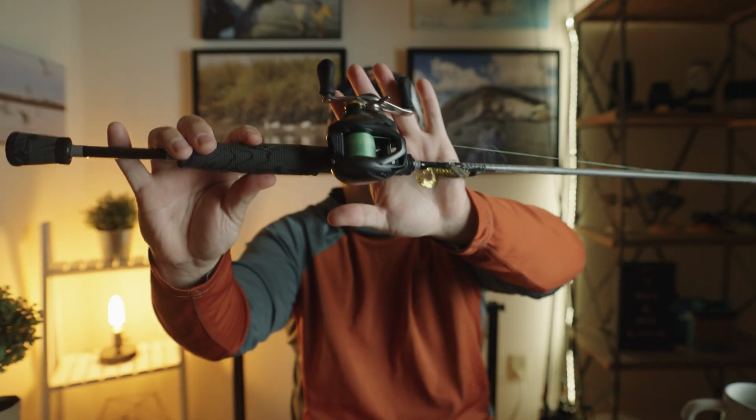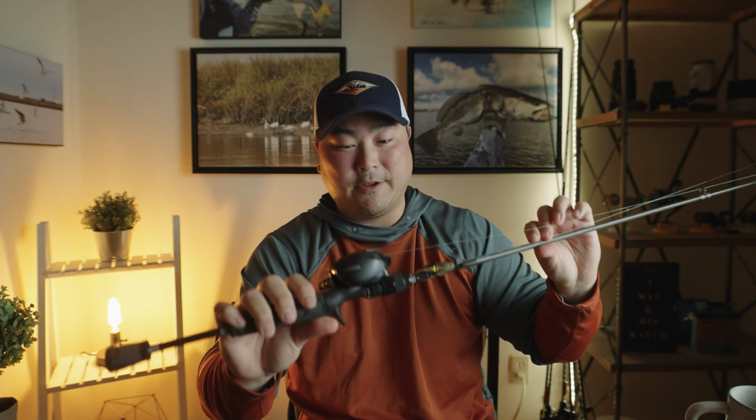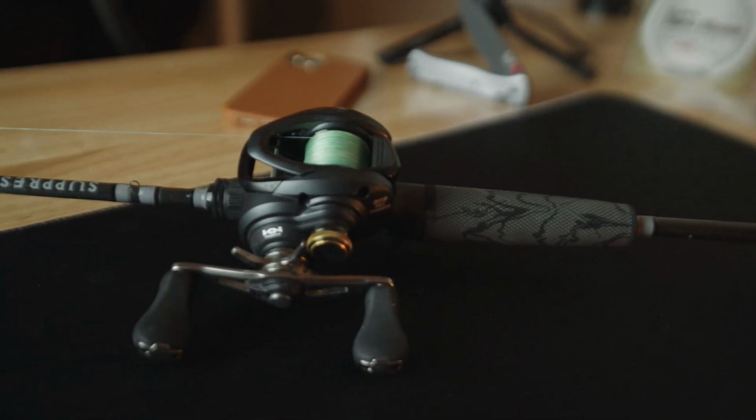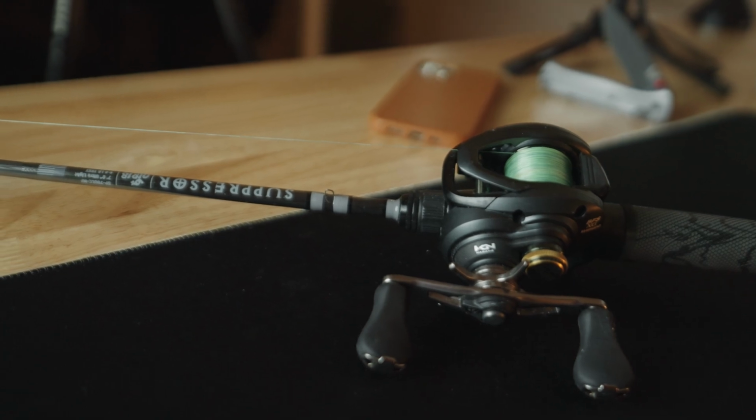So when I heard SHIMANO was coming out with a CURADO BFS, as you see right in front of you, this setup right here is a freaking beast. I wouldn't say it's the best setup to throw the super ultralight stuff. I can throw 1/8 ounce without any issues. When I get down to 1/16 ounce, and I'm not talking about just the jig head itself or a 1/16 ounce hook on a worm, I'm talking about 1/16 ounce total weight, it does struggle a little bit.